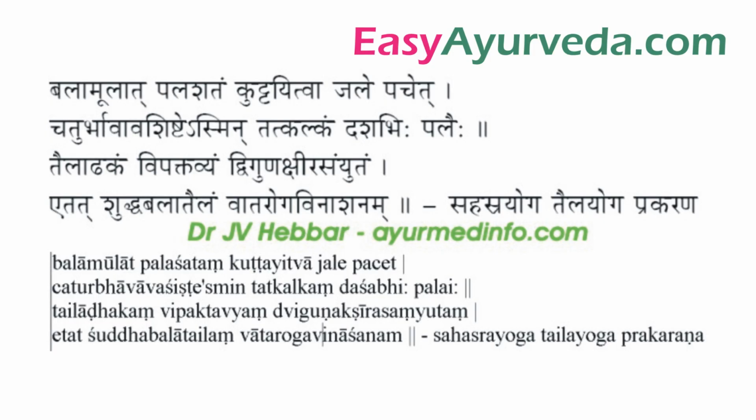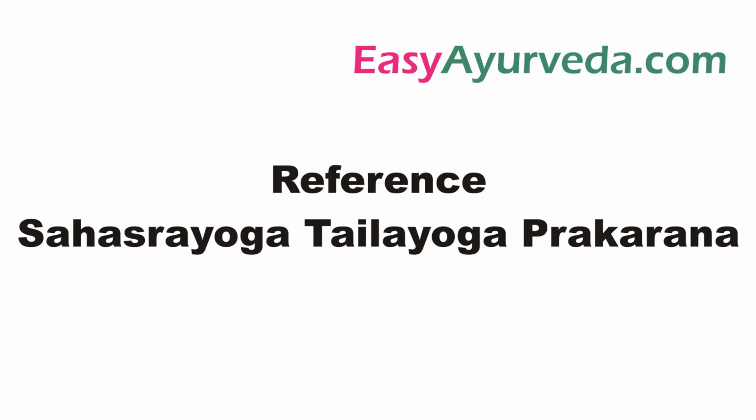Its shloka says, Bala Mulat Bala Shatam, Kuttayitva Jale Pachit, Chaturbhavava Shishte Asmin, Tat Kalkam Dashabhihi Palahi, Tailadakam Vipaktavyam, Dviguna Shira Samyutam. Etat Shuddha Bala Thailam, Vata Roga Vinashanam. Its reference is Sahasra Yoga, Thaila Yoga Prakaranam.